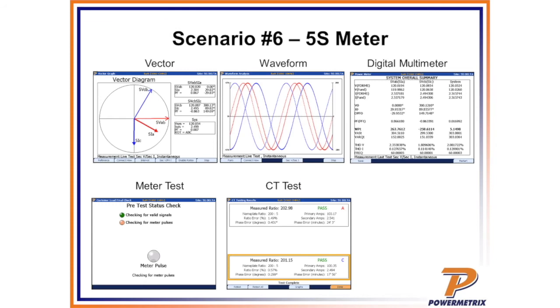Moving on to the next one. We're doing scenarios for a 5S meter. Now a 5S is probably the most dynamic meter we have out in the field. Can anyone tell me what kind of service type we're measuring right now?